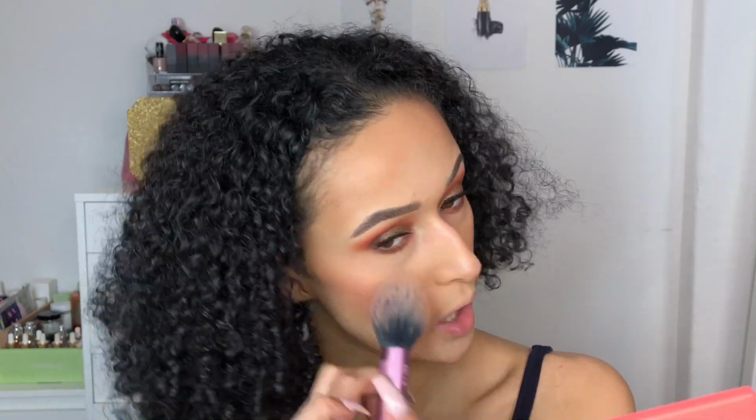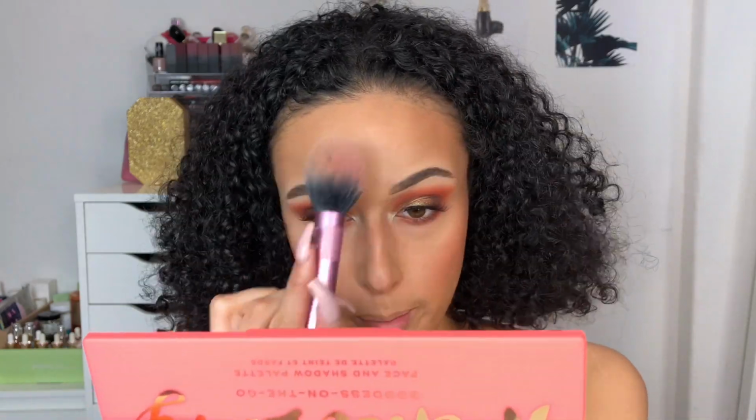Now, I'd definitely use this on the go. This was something I'd take. If I couldn't take anything else, I'd take this. This is really, really nice. Yeah, I really, really like that. So that is a massive yes for me. The blush is gorgeous.